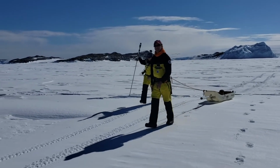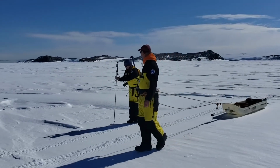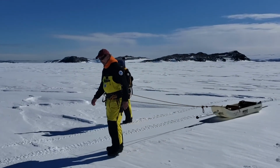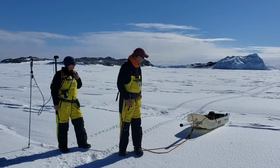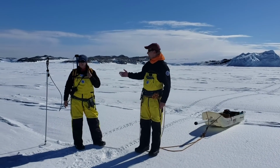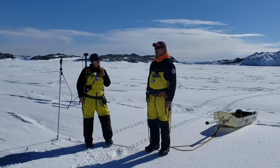Hi there, I'm Thorsten Marcus from NASA and my colleague Brock, and we are here on Penny Bay doing ICESat-2 validation work on sea ice. I'm measuring sea ice thickness with an EM31 and I'm measuring snow depth with a Magnum probe.